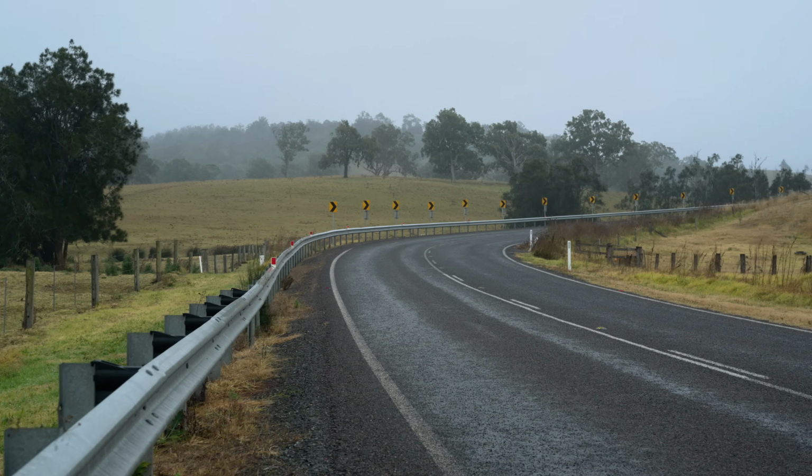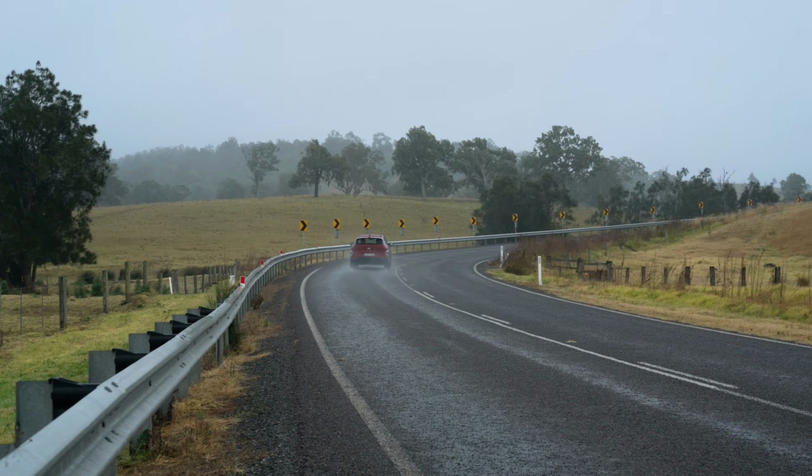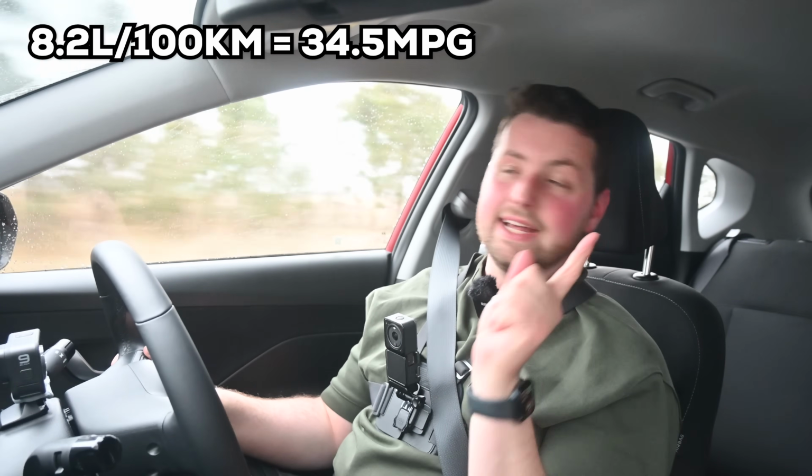And then finally, let's just quickly talk about fuel economy. Over the 200 kilometers today of driving, almost 8.2 liters per 100 kilometers. And that's good because we've been giving this car a lot of sauce. There's been sauce that has been given. Sauce has been applied to this 2-litre Atkinson engine.